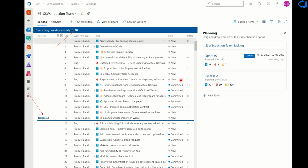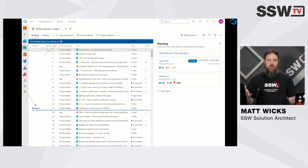So based off all the efforts in there, we think that you'll ship this stuff before the next sprint, release 2, which has way too many points in it. So this is really important. Like, we know we've got funds for three sprints. Let's plug in the velocity, see where that line goes. Do we need to reprioritize? We can just drag and drop and do this.